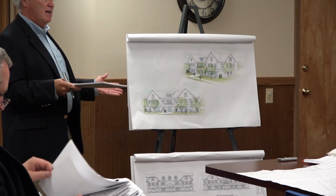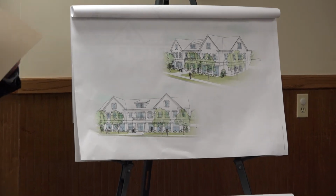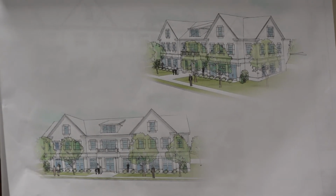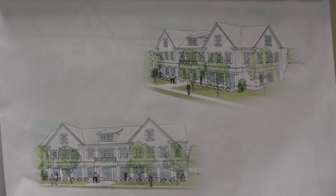The idea of breaking the commercial off from the multifamily and then the single family on the side, that's great. And we have confidence that your buildings 1 and 2 will make the Leahy Pavilion look like it's perfect.